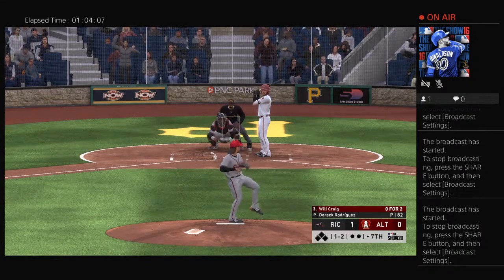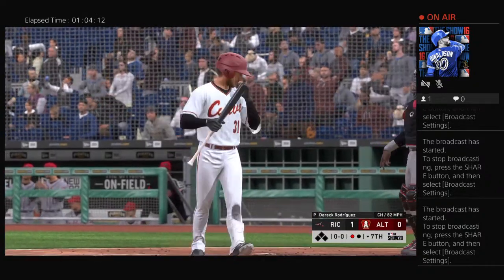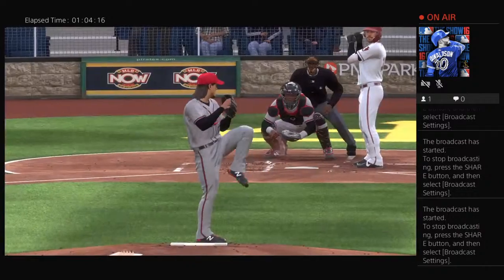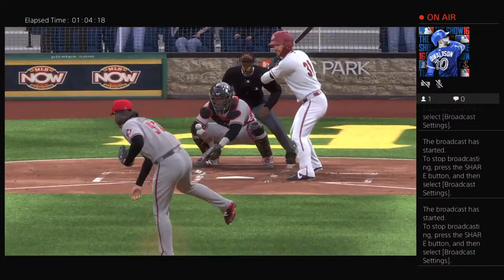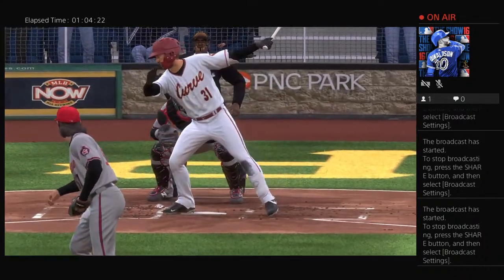Another 1-2. Swung on and missed. Really fooled him that time for the first out. He's been in total control out there tonight. Gets the leadoff guy with a strikeout there, and it just seems like we've seen so many off-balance swings and weakly hit balls in this one.